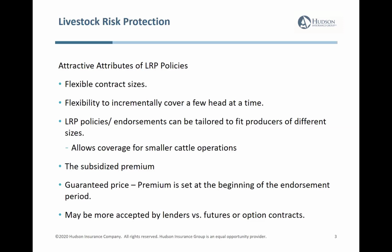Another attractive point I'd like to make is the guaranteed price. Once you bind coverage, the prices are set. Premium won't increase. It won't decrease either, but it won't increase based on what the market does or what your cattle are doing or anything like that. So you have the guaranteed pricing mechanism in there, where you already know what your costs are, and it's kind of fixed.